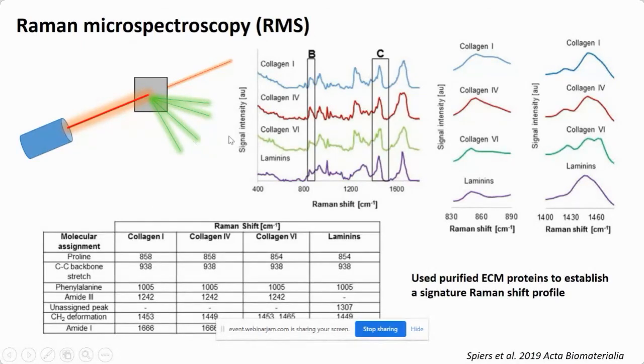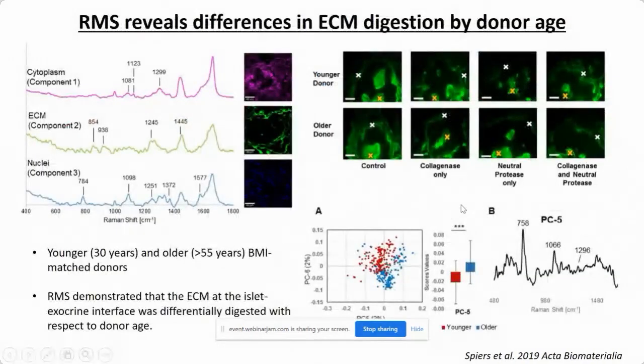And so here they used purified ECM proteins to establish this signature Raman shift profile. They can identify some of these shifts, or assign some of these to specific molecular bonds and features of the ECM proteins themselves. And using this profile, they identified this ECM component of their tissue using RMS, and they were able to visualize this again without any enzyme treatment or with collagenase-neutral protease or the combination.